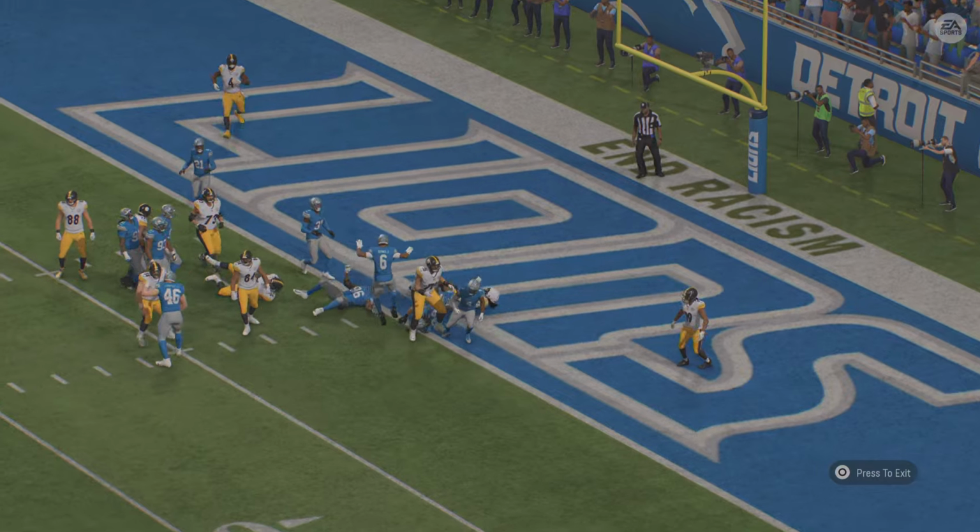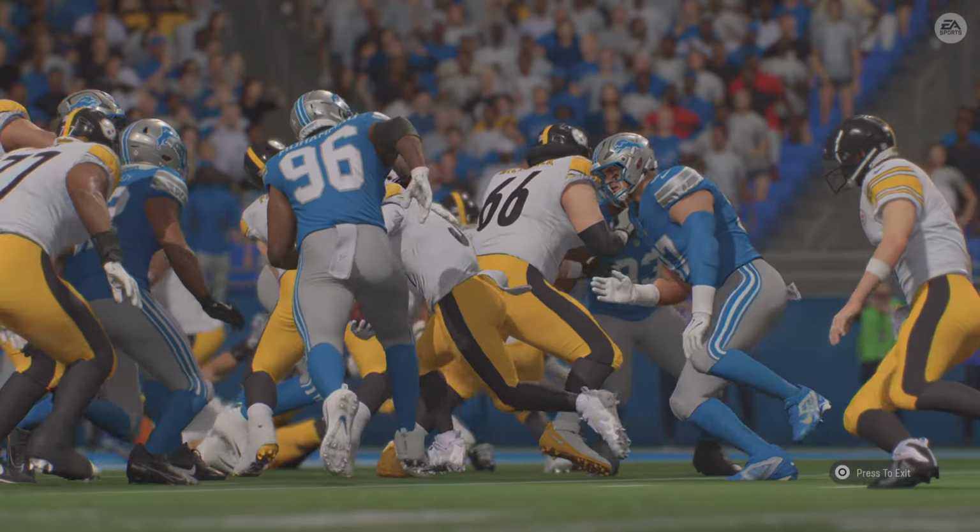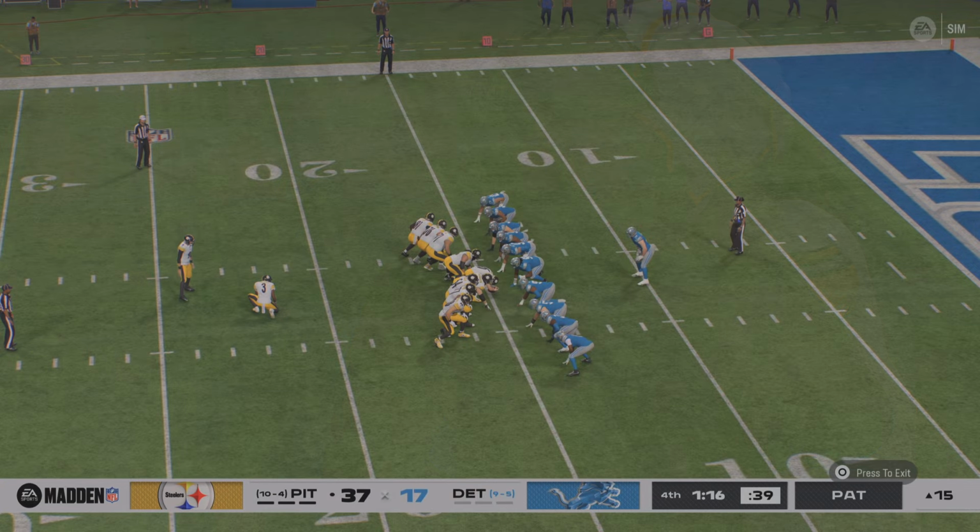Yeah, I would. Really in all phases, too. I thought coming in that this would be a much closer game than how it's turned out to be. And you've got to give credit where it's due. This offense has been outstanding throughout.